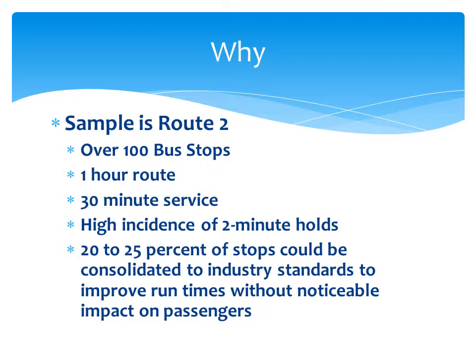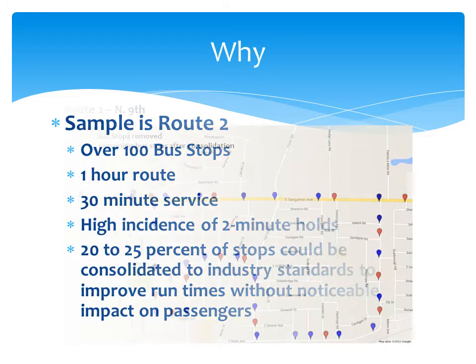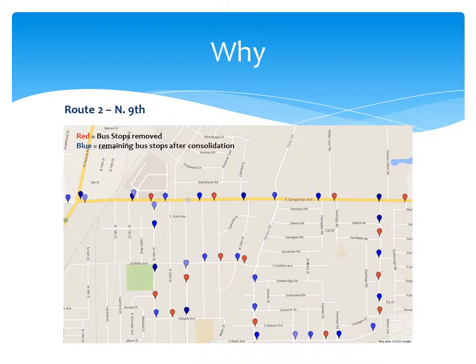By studying the route, we see that 20 to 25% of stops could possibly be consolidated into industry standards to improve run times without noticeable impact on passengers. This map illustrates how lots of the bus stops on Route 2 are spaced right now, with the colors indicating which would be removed and which would remain after consolidation.